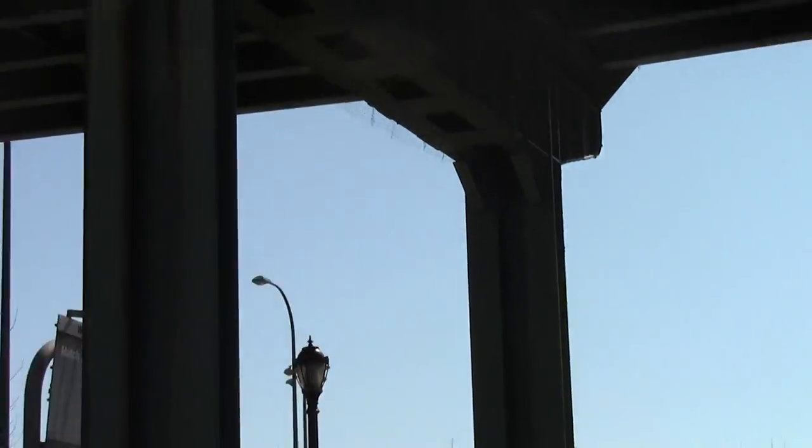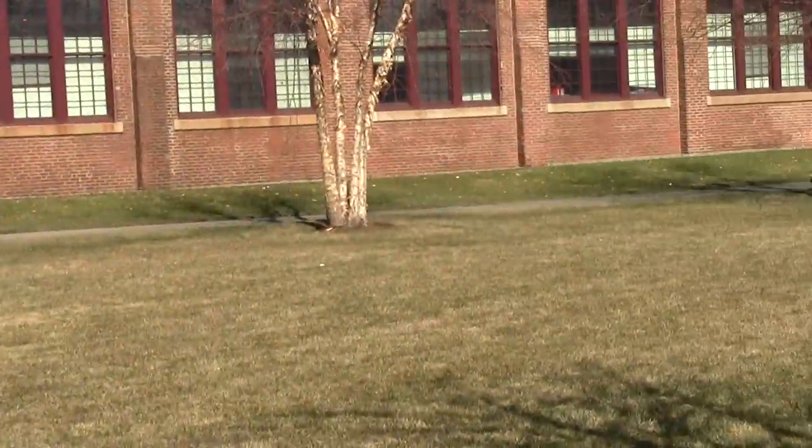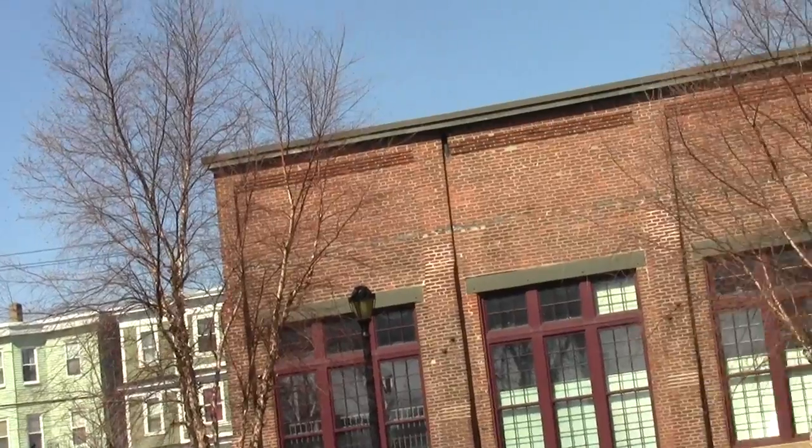Maybe it's a mockingbird making fun of a robin. Who knows? Maybe it's a pigeon.